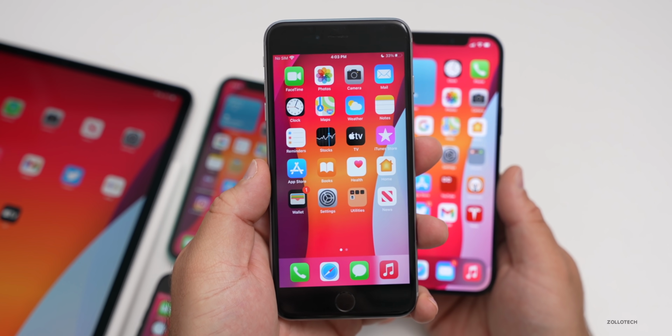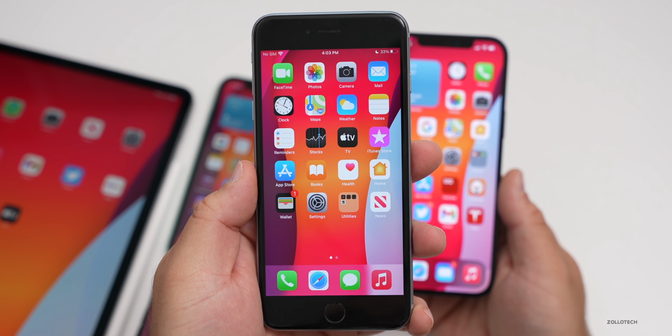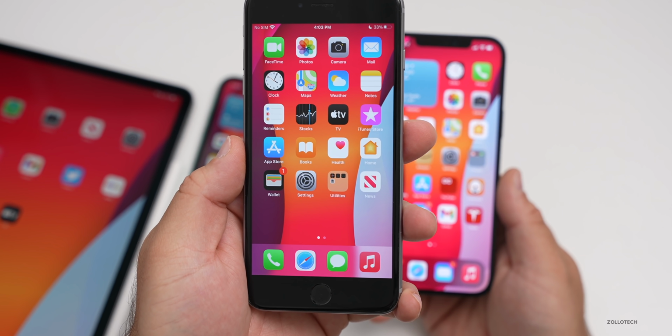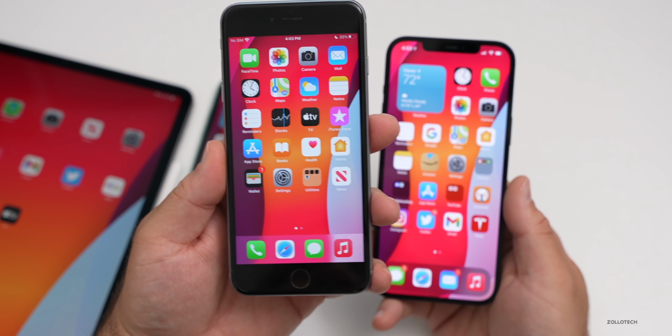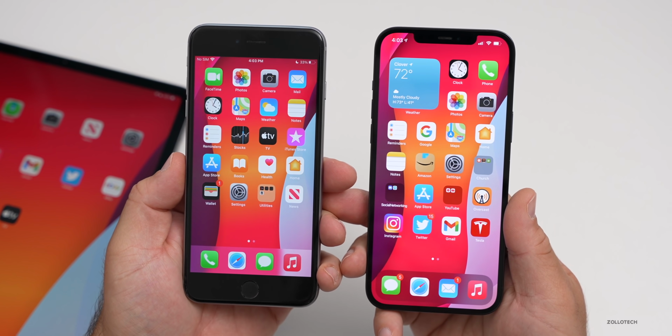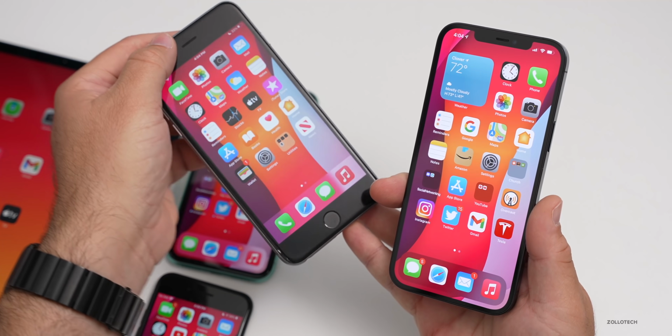If you're concerned about additional bugs or you don't have the ability to reset your iPhone should there be a problem, with a computer using iTunes or Finder on a Mac, then maybe I would hold off for the public release. But otherwise, at this point with public beta 3 or developer beta 3, if you're a public beta tester, you definitely could try it out.